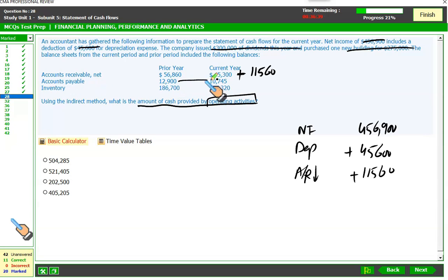Accounts payable have fallen also, which means you would have paid them. Your accounts payable opening balance was 12,900. Now it is 10,745. The difference between these two is 2,155. A decrease in accounts payable effectively represents an outflow. Accounts payable decrease is an outflow.